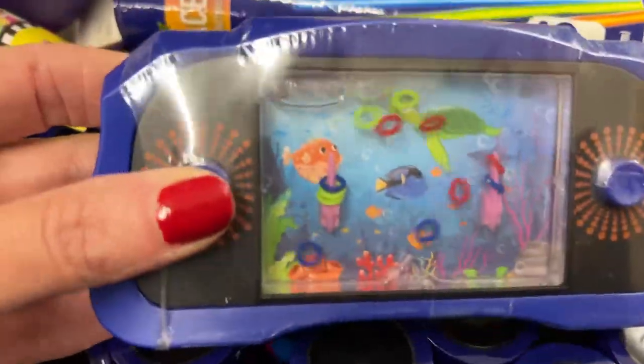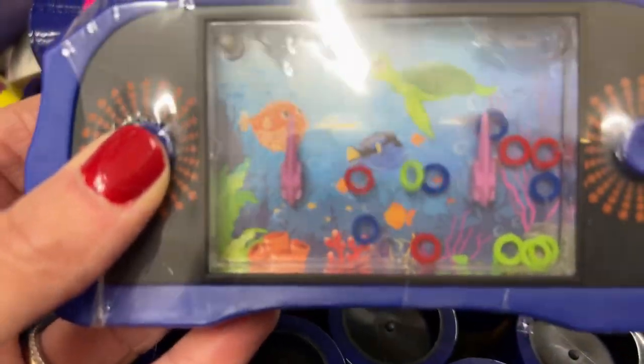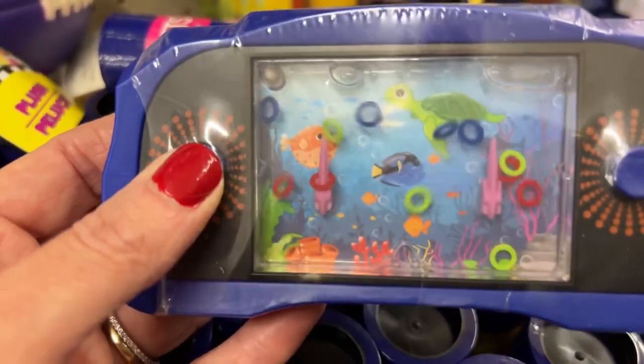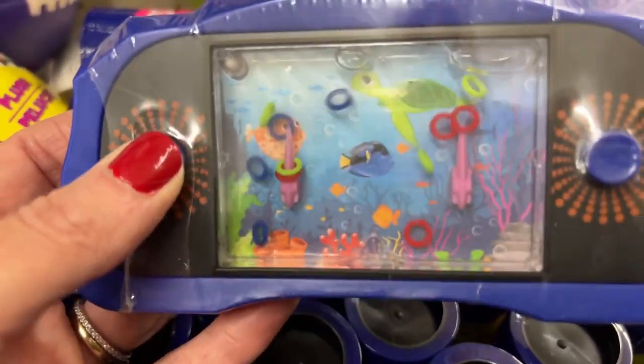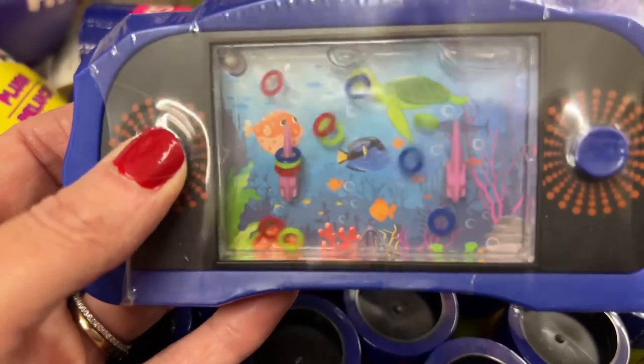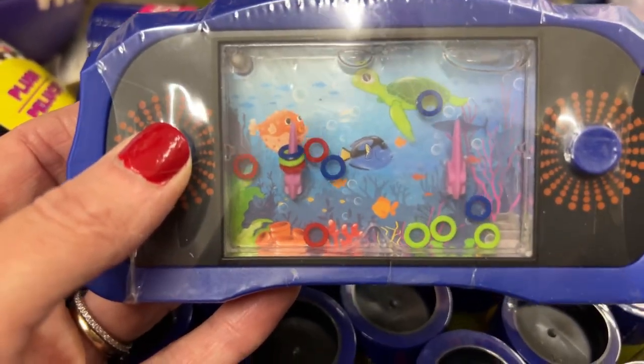Oh my gosh, look, you guys. Who remembers these? I saw these last week. I was like, no way. Who remembers these from when they were little? See how many you can get. Oh my gosh. If any of my regulars watching needs one of these, let me know. This is so nostalgic.